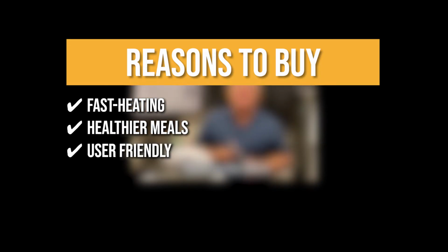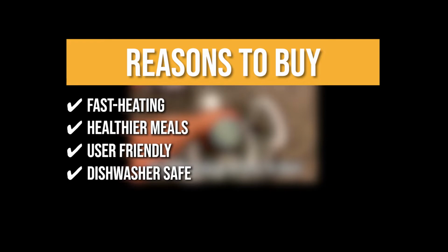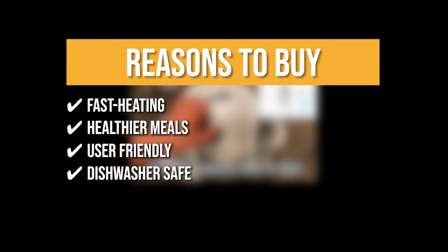There are plenty of healthy options using this appliance, such as baking, grilling, steam broiling, roast, and air frying. User-friendly, simply set the temperature and time and it will begin to work with an LED indicator. Dishwasher safe. The glass bowl is dishwasher safe, making cleanup a breeze.